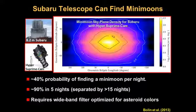The one missing key is that it would require a wideband filter that's optimized for the detection of these mini-moons. Right now they use relatively narrow band filters for doing astronomy and astrophysics, and for doing asteroid science or discovery, you want a very wide filter, you want to basically let in as much light as you possibly can.